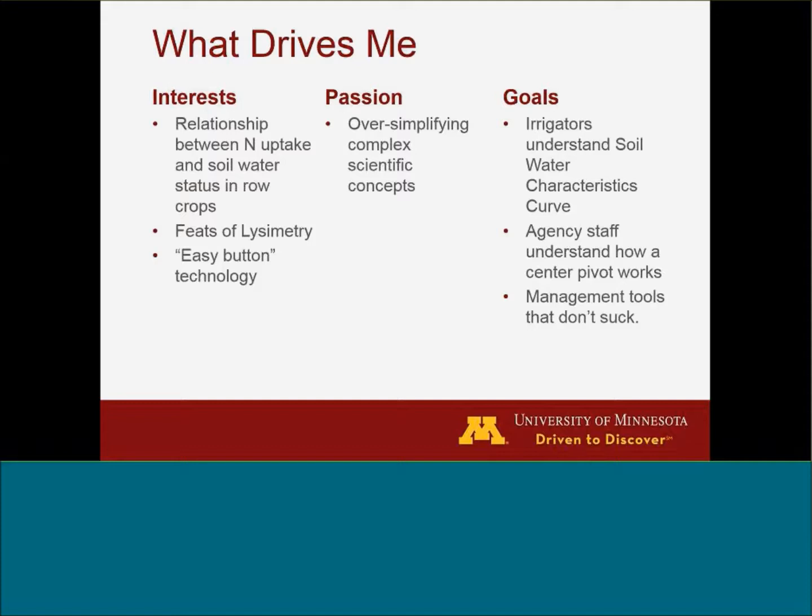One of the goals of this is to get folks to understand a soil water characteristic curve, and specifically soil water characteristic curves that are specific to the soils that they farm and irrigate. If we can get them to understand what is field capacity, what is the permanent wilting point, what is the volumetric water content, and how does volumetric water content change with tension. That's a relatively simple graphic that I'll show you later, but it's really important, and it really defines how we mine water out of the profile.